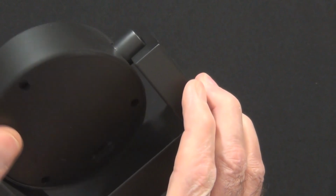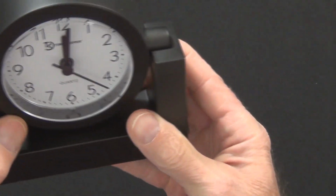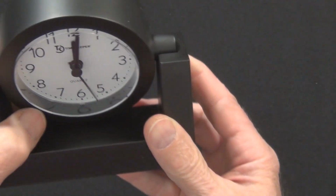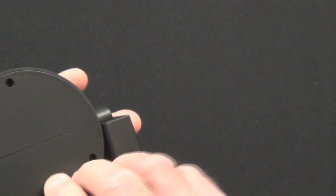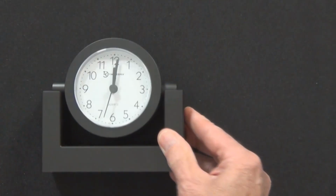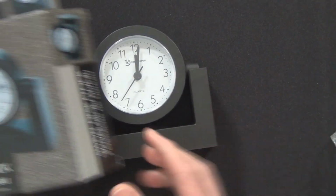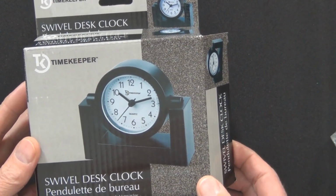So just wanted to do a quick video on this. It swivels so you can get a better angle, maybe if it's on a side bed or side table. So that's a quick video on this clock I purchased off of Amazon. TimeKeeper Swivel Desk Clock.